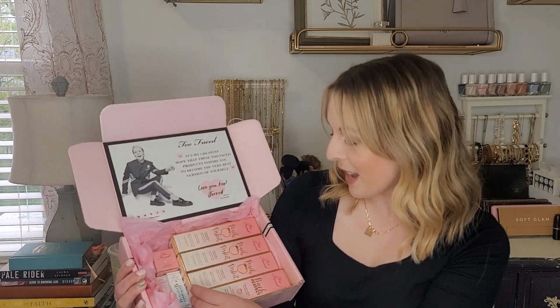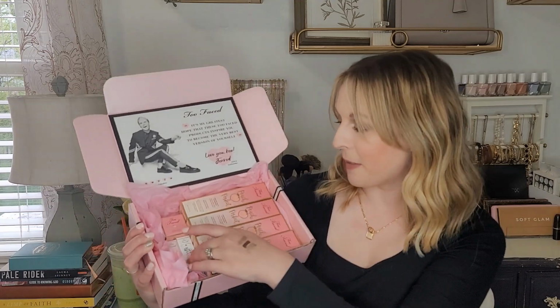Next, I mentioned that I had purchased several foundations before they were being discontinued. I had no idea that this was being discontinued until I looked at the Sephora sale, and I realized that there were only a few shades left, which got me very nervous, so I went on to the Too Faced website, and sure enough, they are discontinuing this foundation, which breaks my heart because I really love this. So this is the Peach Perfect foundation.